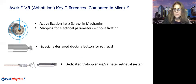fixation. There's a specifically designed docking button, as you can see right here, and this is for chronic retrieval. And there's a dedicated tri-loop snare catheter retrieval system, which is designed specifically to retrieve the AVEIR leadless pacemaker.